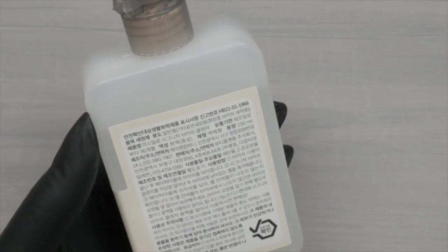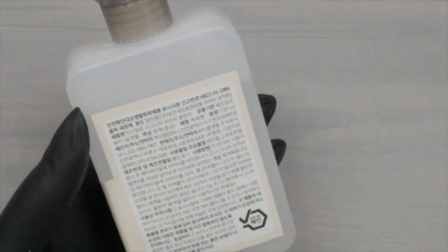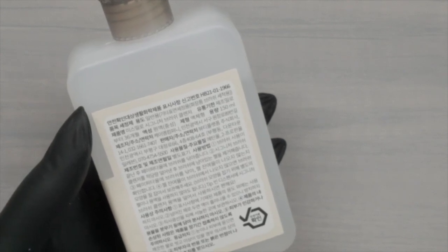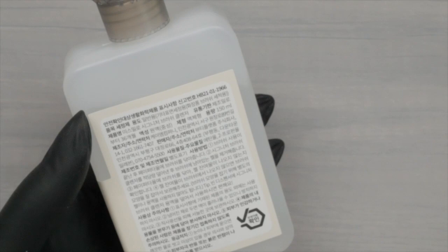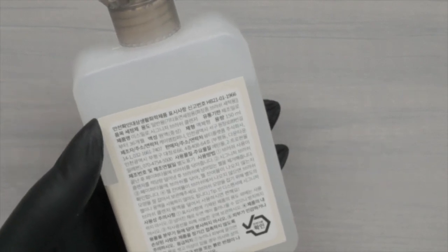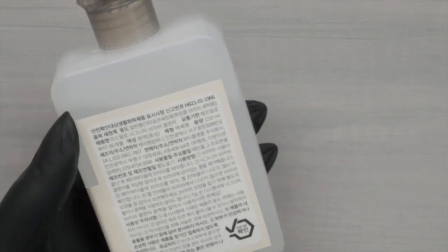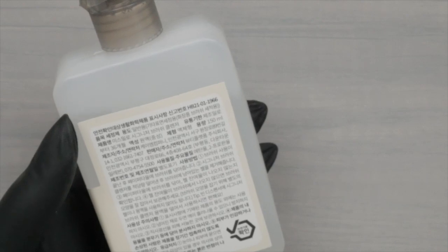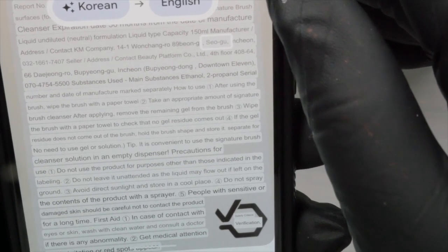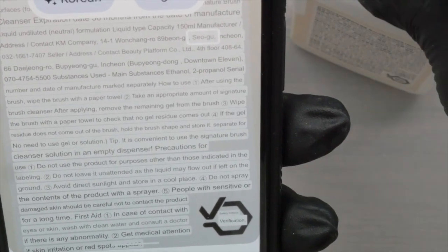And then also, I don't always like for you to buy a new product if you don't have to. So use any clear gel, preferably one that's runny, in order to cleanse your brushes, because cleaning with a gel is going to be more lubricating, more moisturizing to your brush than constantly using alcohol. It will just depend on the brush, the quality of the brush, if it'll survive a lot of alcohol. Main substance is ethanol to propanol. So ethanol is alcohol, so just keep that in mind.